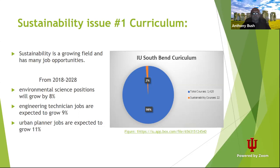IU South Bend has the opportunity to add more sustainability courses to fill the increasing demand for sustainability positions that are expected to occur at least through 2028. Figure 1 shows 2% of all IU South Bend courses are related to sustainability competencies.